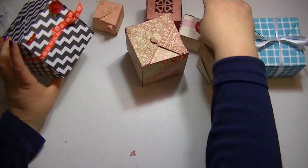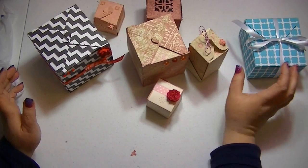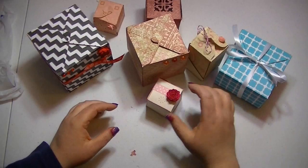So it was really easy. I just punched a hole in here and tied some twine through it. So you have to untie that to open up the box. It's very simple. Oh, and then some of these I inked the edges. You can see real good on this one. I just inked the edges.